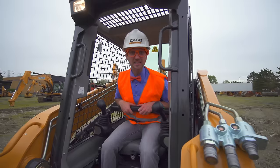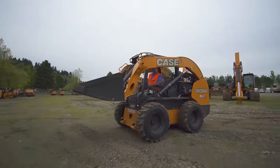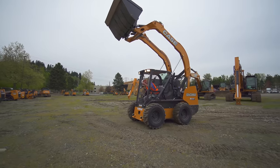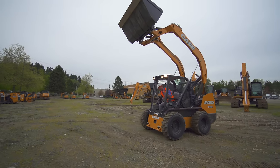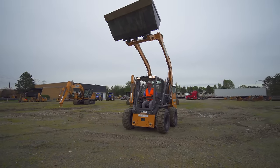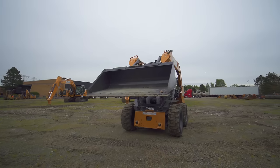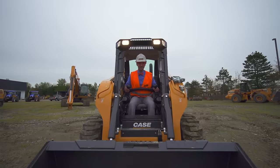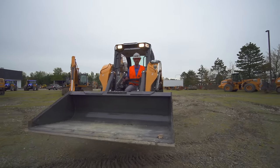Bucket really high in the sky. Look at how high it is up there. Okay, I'll bring it back down. That's so cool. I'm gonna take off now.